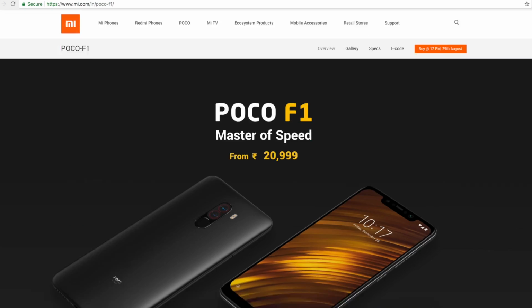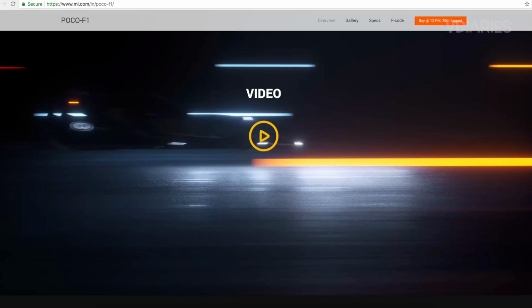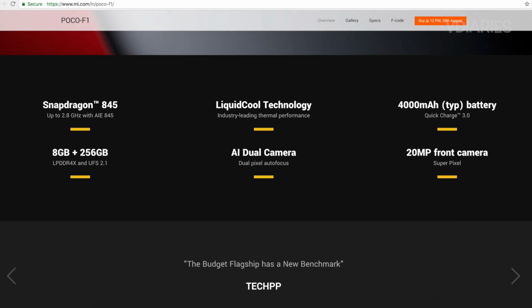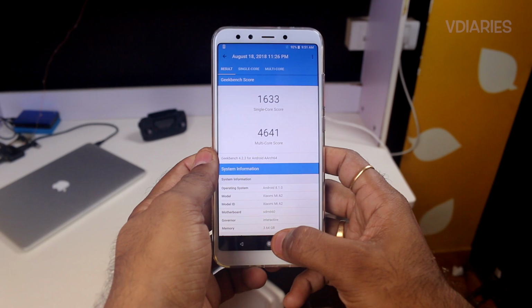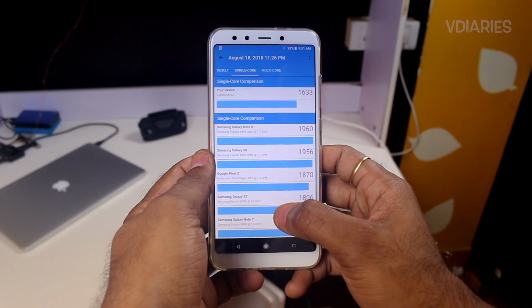Plus the Poco phone is around the corner with some specced out hardware like Snapdragon 845, and it is selling for just 4000 more than Mi A2. So you'll ask, what are the logical improvements the company has made over the Redmi Note 5 Pro?